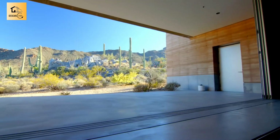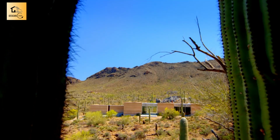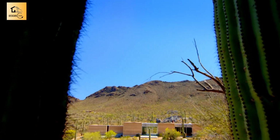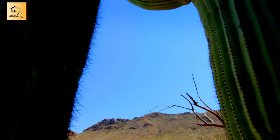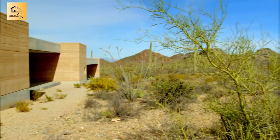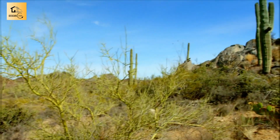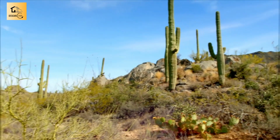You know what I really love about it? You've got the desert and the mountains on either side, and yet this house just enhances it and doesn't take away from it. And I think that's so wonderful. Preserving the natural beauty of these mountains was key to the design of this home. The owner's desire was to embrace rather than exploit this fragile landscape.